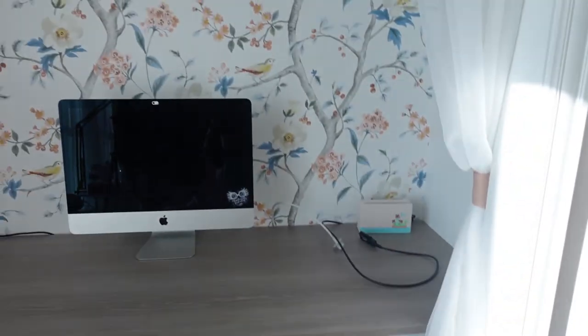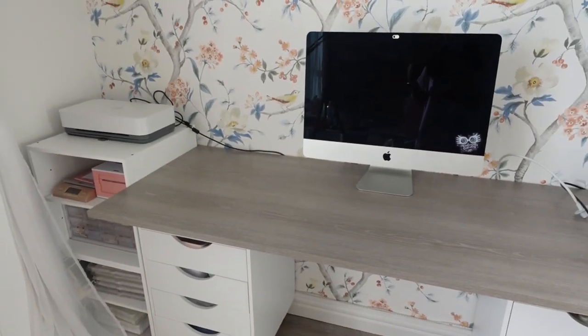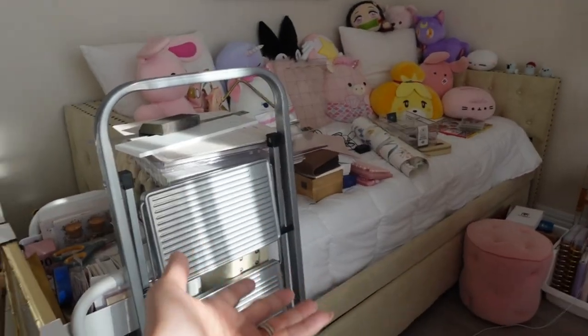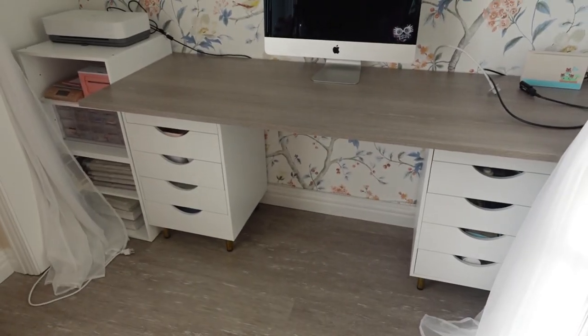To be honest with you, I never really close the curtains, maybe one time when we had guests sleeping in this room, because this is obviously a guest bedroom. But anyways, I never really close it. Anyways, this is what it's looking like so far. I'm so excited.